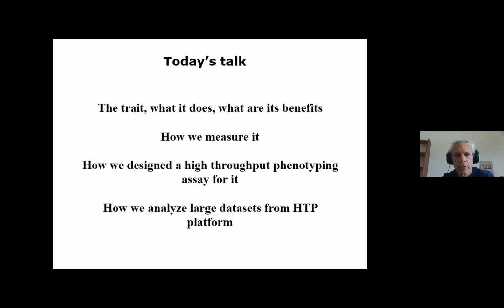So today's talk, I'll be talking about the trait, what it does, and what the benefits of that trait are in terms of crop productivity. And then I'll be talking about how we measure it, how we design a high-throughput phenotyping assay for it, and how we analyze the large data sets that come from the HTP platform.